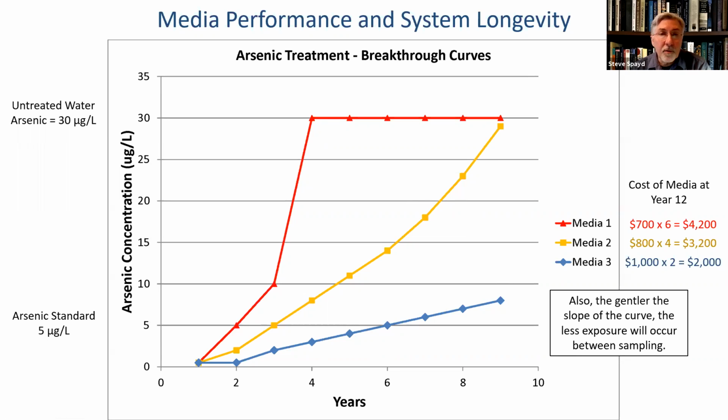The other thing is, the gentler the slope of this curve, the less exposure that's going to occur between sampling. This graph shows 1-year sampling, which we recommend, but hardly anyone does annual sampling. People will tell you they're doing annual sampling, but when you ask them for the lab sheet, they'll pull it up and say, oh, it was 4 years ago. Seems like it was just last year, but it's super common for people to slip 3, 4, 5 years before they take another sample. So if you're using media number 1 and you wait 5 years, you might as well not have a treatment system. You're drinking the full load of arsenic.